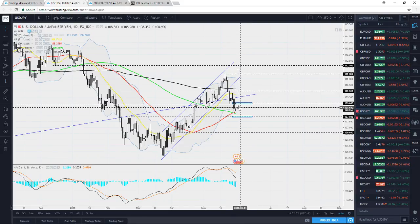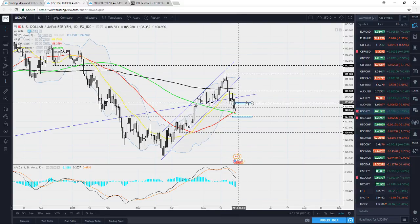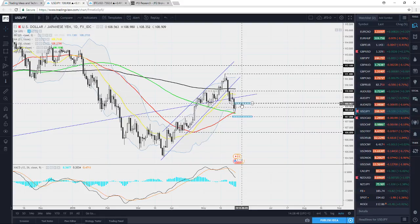So for now, keep an eye on the 108.650 approximately there. Certainly keep an eye on the 109. We need to see where this pair is going to close today, and let's see if it wants to close above this 109 or actually go below the 108.650. If it stays somewhere in between, probably just wait for a better signal here. Wait for either a break below this area that I was talking about, the 108.650, or a break above the 109. So keep an eye on this one, guys.